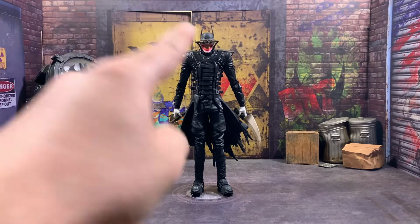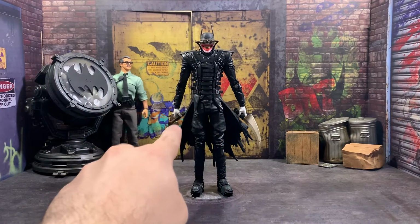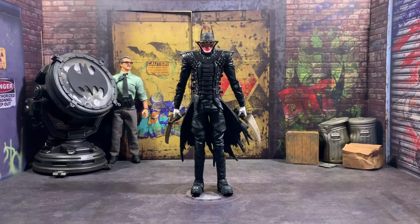But you can see all the different buckle straps and all that stuff coming off the sides and everything like that. And I think it looks pretty good.